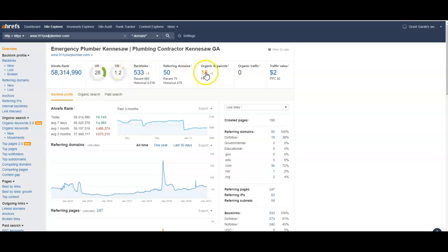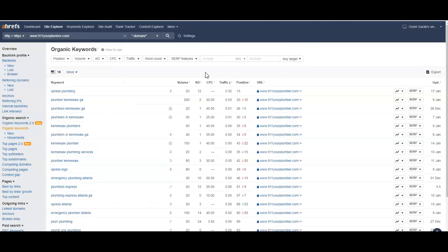So let's look at the keywords that you're actually ranking for right now when it comes to organic ranking. So you have plumber, Kennesaw, GA, which you see here. There's about 200 people a month, every single month, that search that term. And you're ranked right now on the 4th page, number 33, and you're getting 0.03 traffic. So you're not getting any traffic from it, so it's actually doing you no good.